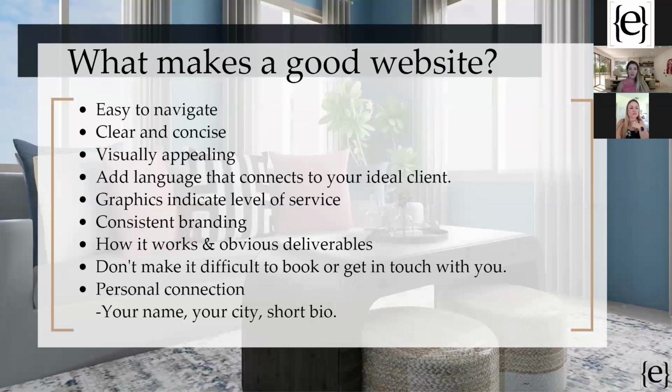And then I also include just kind of where I'm located. You don't need to put your street address, but just where you live, because that develops another connection. But it also, when you're communicating with people, they already kind of know what time zone you're in. And that right there will reduce a lot of headaches. So tell people about you.